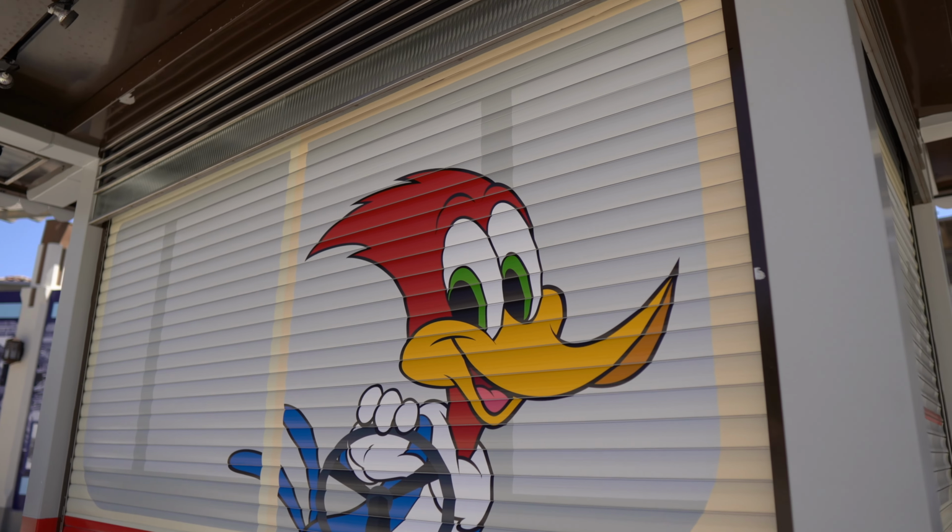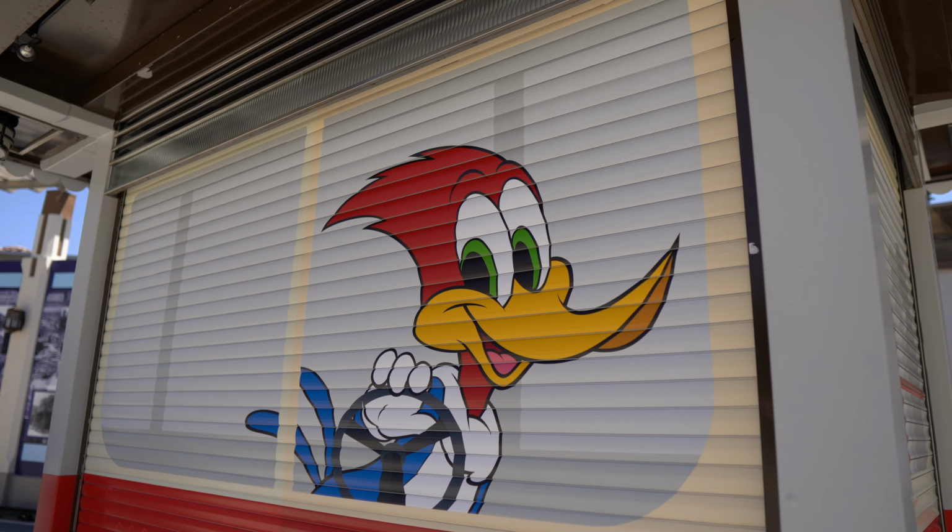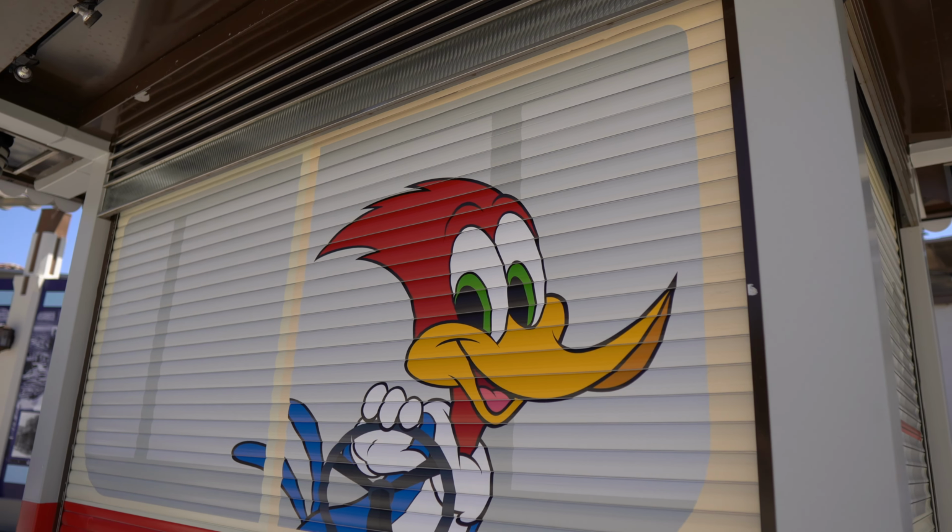And of course, yeah, they do have little small souvenir shops here. This one's not open yet, but obviously it's themed up to the Glamour tram and Woody Woodpecker driving it. Who else would you want driving it?